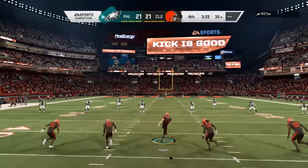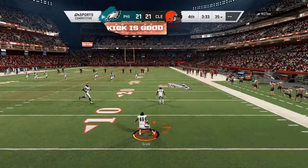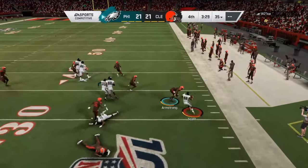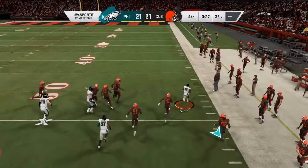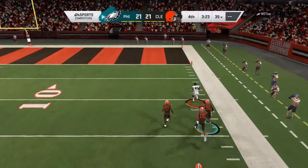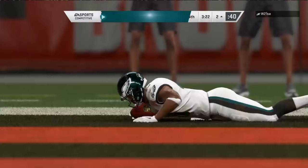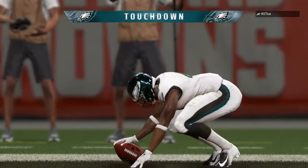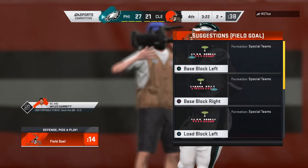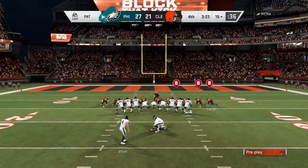A couple of teams locked into a good one here. 21 all the score as the kick's away. This will be fielded at the 8. Touchdown, Philadelphia. Boston Scott, 92 yards. And the Eagles have moved out in front.